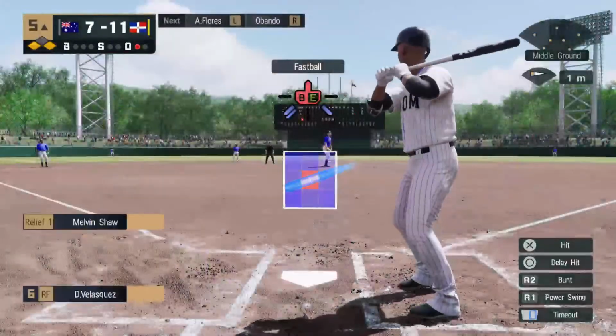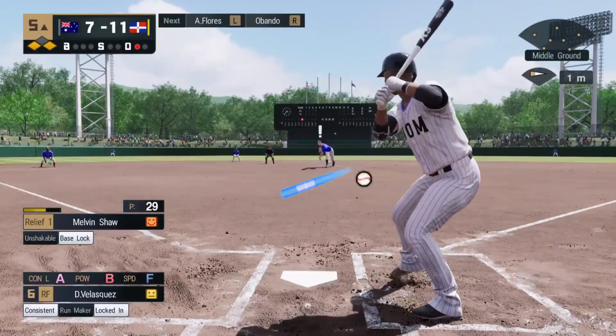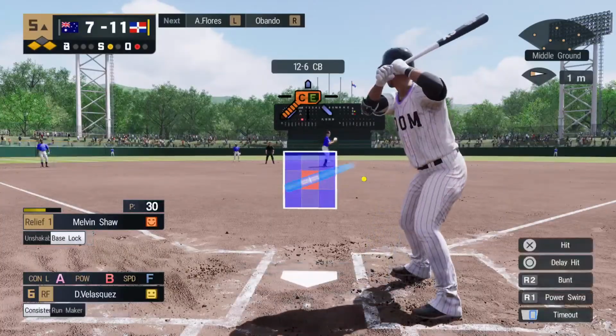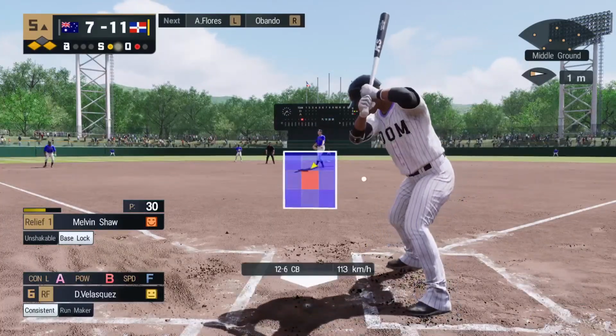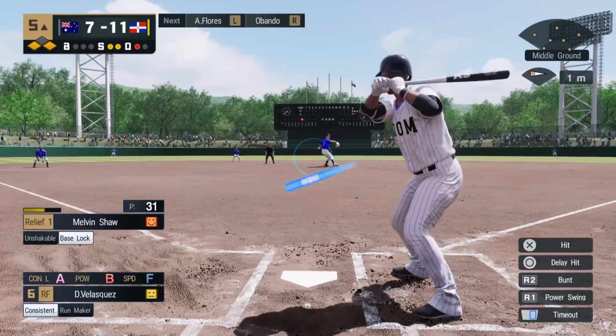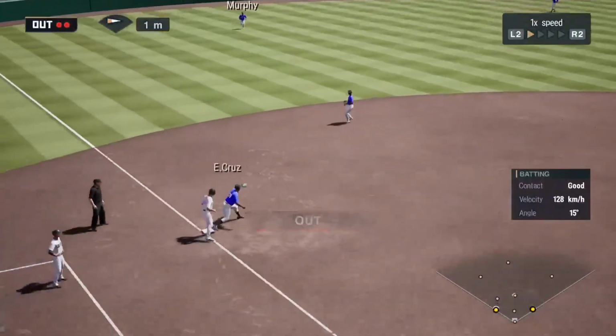Now at the plate, Donnie Velasquez. One down. They're not out of danger yet. Swings at a wild pitch out of the zone. In there. Called strike. He's behind in the count with 2 strikes. Gets his bat on it. It's caught for the second out.